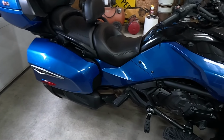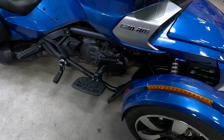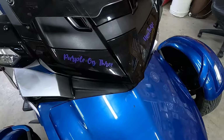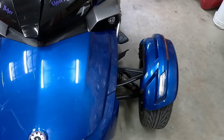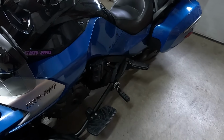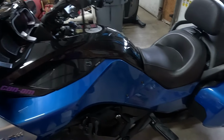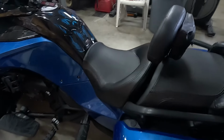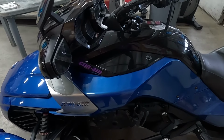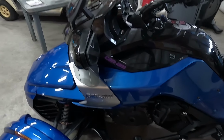So to look at the Spyder, would you think, because I don't think you can tell by looking at it, that it has this many miles on it? I mean, we have maintained it and kept it in very, very good condition, doing all the oil changes at regular intervals and, you know, any repairs. If you didn't know our history that we've ridden all the states, you wouldn't realize that it has that many miles on it, I don't think.